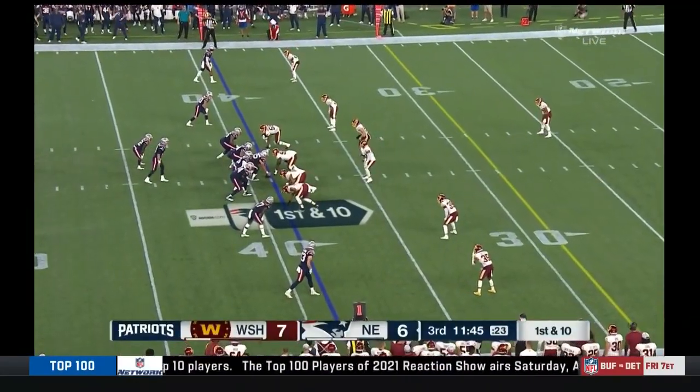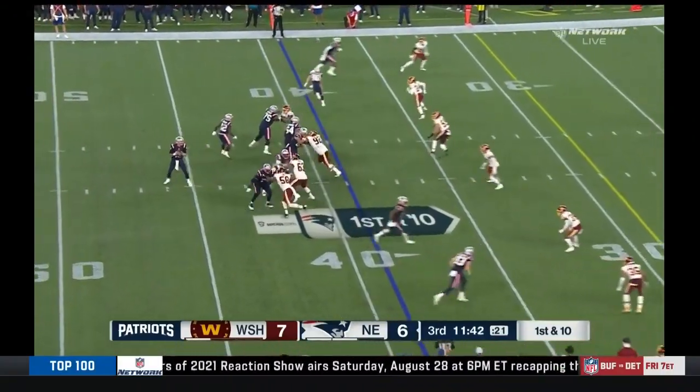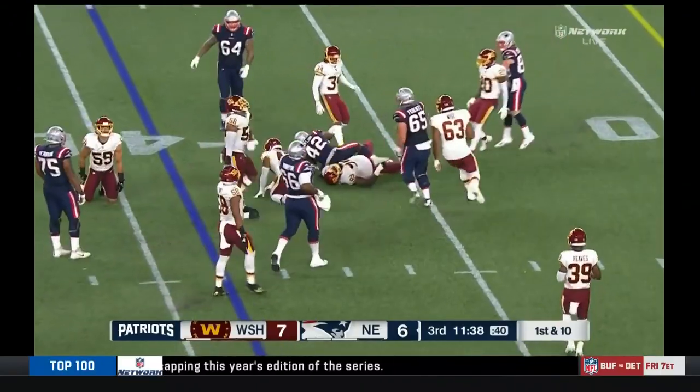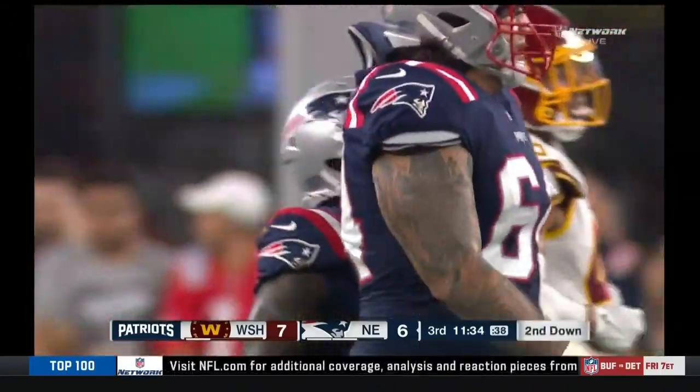And he had Tim Settle, good pass rusher for Washington, in his shadow. Screens it for Taylor. JJ takes it inside. Patriots will pick up 3. See, that's a tough one there on those offensive linemen.